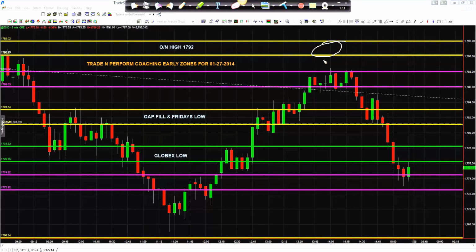But that being said, look at this move. This is from 1776 all the way up to 1788. Okay, and if you knew nothing else in this time frame right here, you knew that once we got above here, not to short this damn thing that can just crush you, right? This is a move from 1778. This is a 10-point move here, folks.